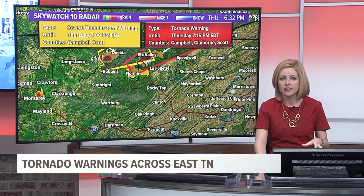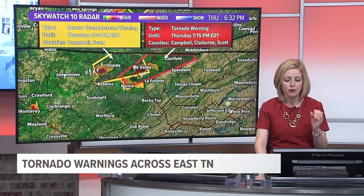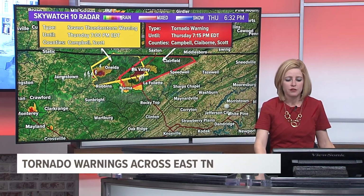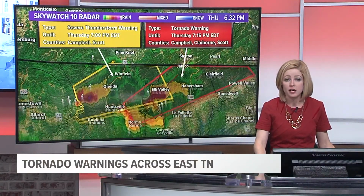These storms are not going to develop in your area. They're not moving in your direction. So if you're in East Tennessee and you are outside of Scott, Campbell, and Claiborne counties, thank you for joining us and staying on the ride with us. But the main folks that are being impacted right now are in Scott and Campbell County. So let's go ahead and talk about what's going on.